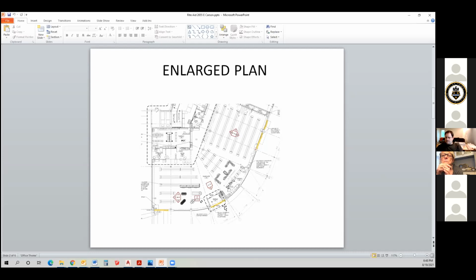Then towards the left is a glass door that we are proposing to put in that existing glass wall. That will match the frames of the existing glass, and that will be exit only. That's for egress if something happens. Hopefully that door doesn't ever get used, because if it does, there was probably an event where people had to get out of the store.